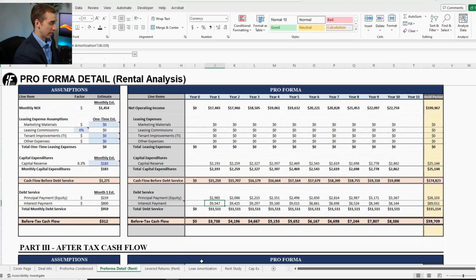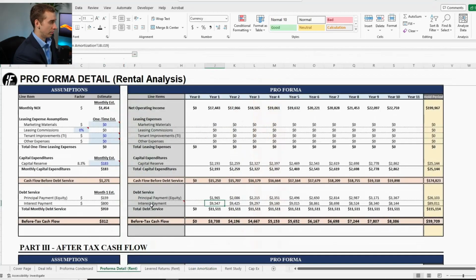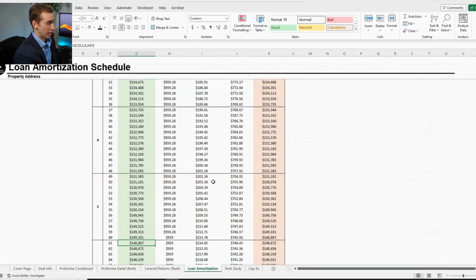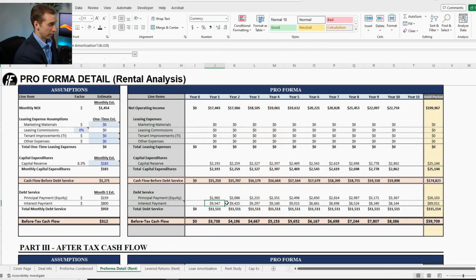So the way that you do this, again, is have a loan amortization table. And then for this exact model, this is year 1. So for year 1, it's just summing everything in the loan amortization tab for interest, right? So year 1 is all that, boom, 9,546. Over here, 9,546. This is rounded out. So with that said, that gets you down to before tax cash flow.